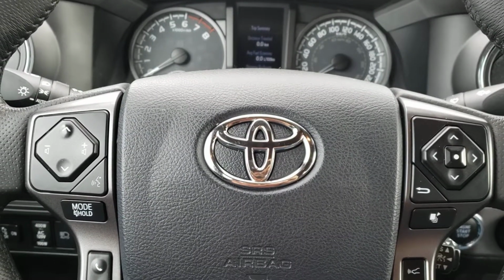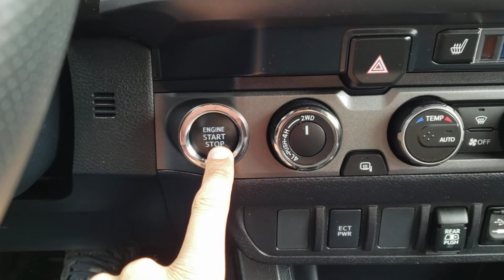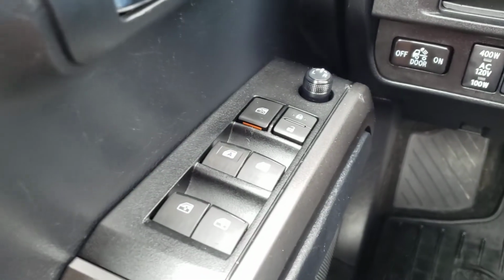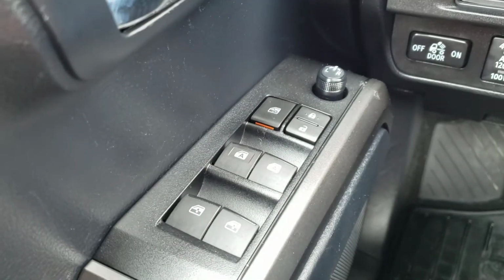The features inside this Tacoma start with the push button ignition. Simply put your foot on the brake and push the button to start the vehicle as long as the key is inside. If you take a look over at the driver's side door panel, you'll find the controls for the power windows, locks, and mirrors, and as an added bonus, both of your front windows are automatic.